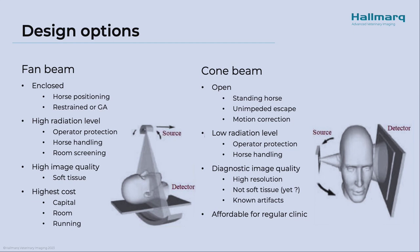From a safety point of view, it does have the benefit of low radiation, comparable with the kind of radiation you'll see for a DR X-ray that you'll be using every day. The image quality has to be diagnostic, of course, and one of the advantages of a cone beam machine is that you can get extremely high resolution, but you lose the soft tissue, at least at this current point in time. But the general design choice allows you to build a lower cost, affordable machine.